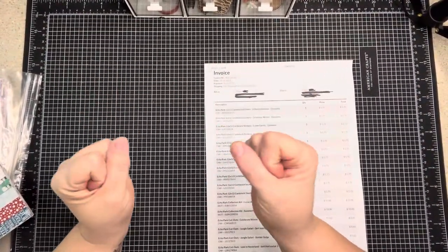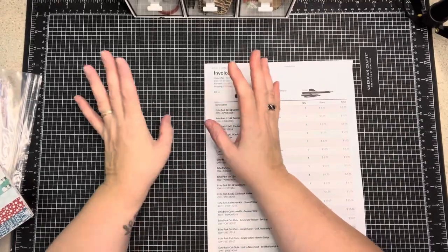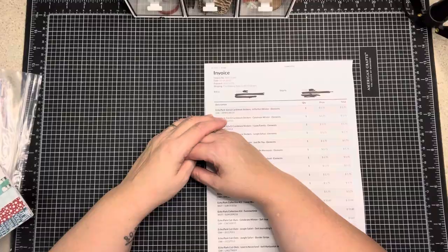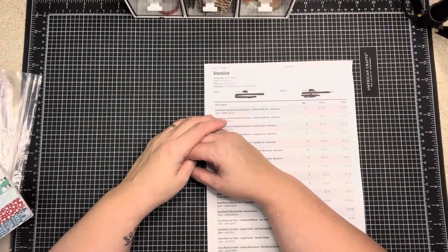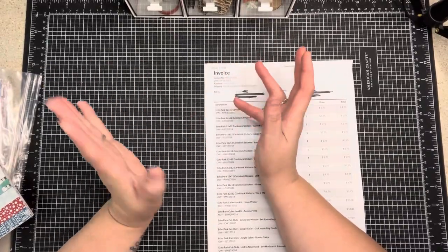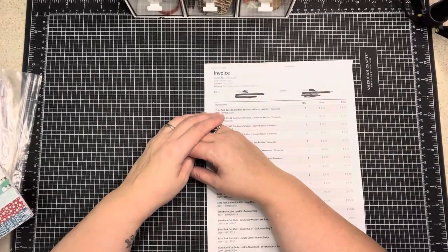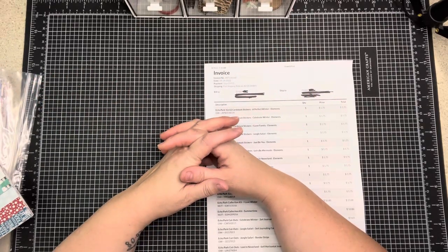Today we are going to do a haul video from Scrapbooking for Less. I love Scrapbooking for Less. It's a great place to get discounted items, and I truly shop there often. Things do go out of stock, so I check it every day. If there's something that I really want, I order. If not, then I don't. It is definitely worth the money.